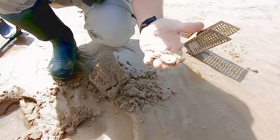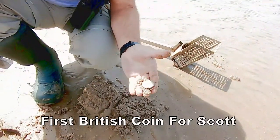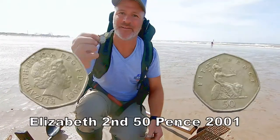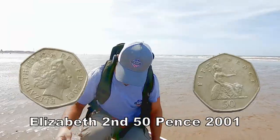Hey! Oh, he's got his first coin. First British coin. Here it is. Good, hold it up. 50 pence, first one for Scott. Well done, boy, well done. There you go.